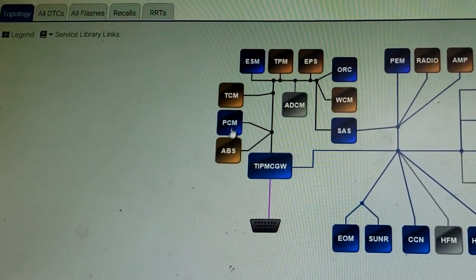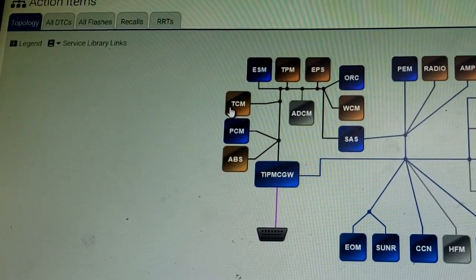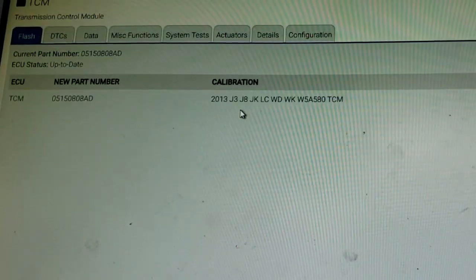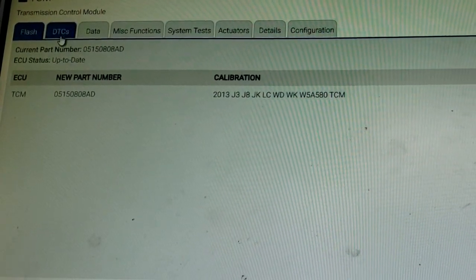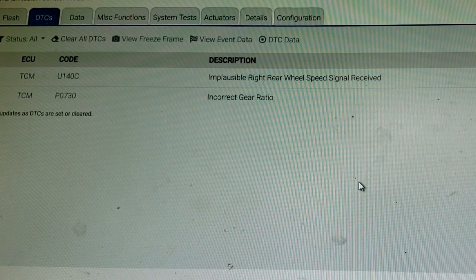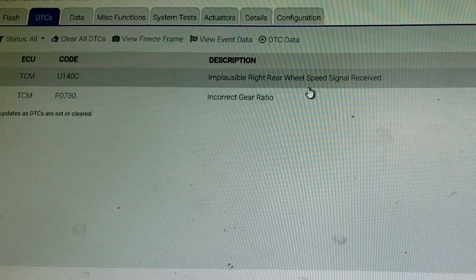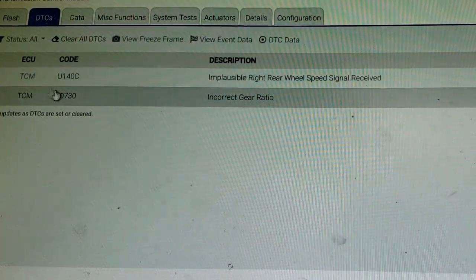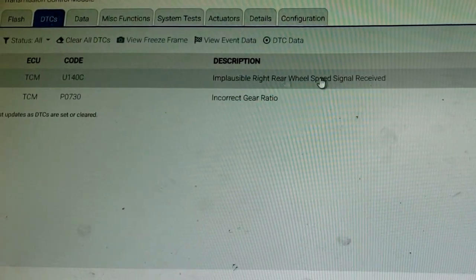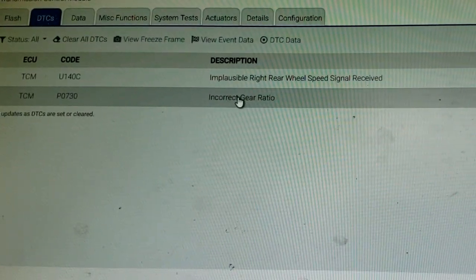See, guys, the PCM and the TCM are separate, all right? TCM has its own module when this is a NAG transmission. So let's click that and take a look at DTCs. And what you will see is, yes, just as I figured, implausible right rear wheel speed signal received. Okay, now it gets that data from the ABS module. And also 0730 gear ratio error.